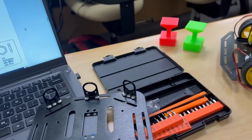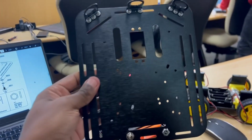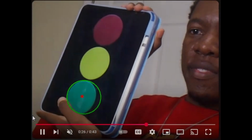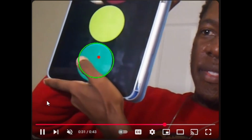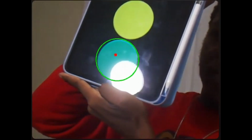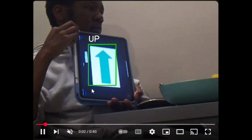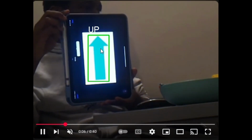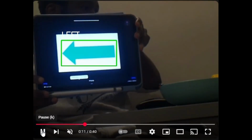We moved on to using HSV color masking to detect specific colors in the environment. The professor gave us red, green, and yellow blocks, and I refined the threshold and tracking logic to detect these colors under different lighting conditions. We went on further to detect the edges and corners of an arrow. The focus was to track orientation, so this would show whether the arrow was upright, pointing downwards, or pointing left or right.